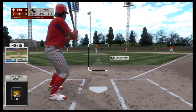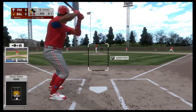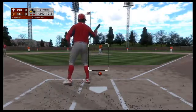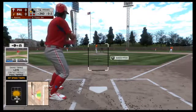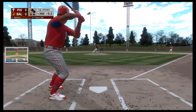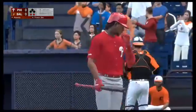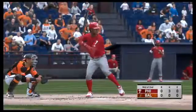It's 0-1. Jumped ahead with strike 1 there, and that's something he's going to do a lot of in this start. He doesn't have lights out stuff, so it's important for him to be pitching ahead and have the hitters on their heels. Ready on 0-2. Waved at and missed for the 3rd out. Not much of a chance at hitting that one, and the inning is over. Phillies strand 1. We'll go to the bottom of the 2nd. No score.